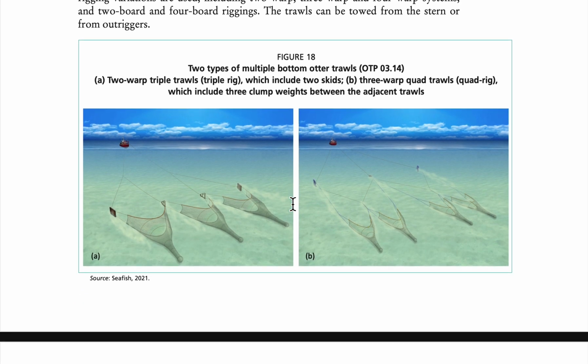See Figure 18, two types of multiple bottom otter trawls. A. The two warp triple trawls, which include two skids. B. Three warp quad trawls, which include three clump weights between the adjacent trawls.